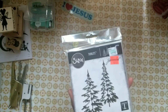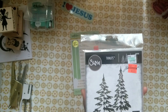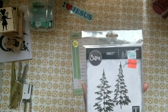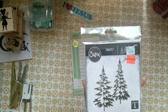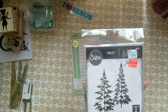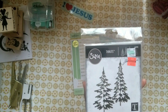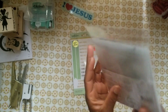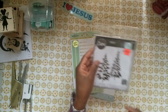And basically all of the Christmas dies were marked down. There were other collections by Tim Holtz. You could check out my live video and see what's available. But there were a lot of Christmas dies. I didn't realize Hobby Lobby had so many Christmas crafts, but I like these. I like them. These are thin lids.